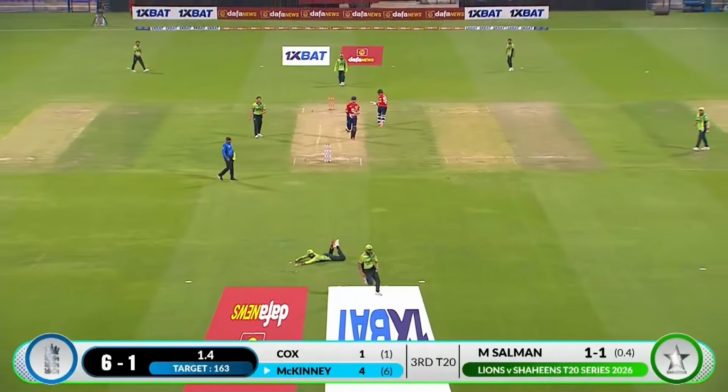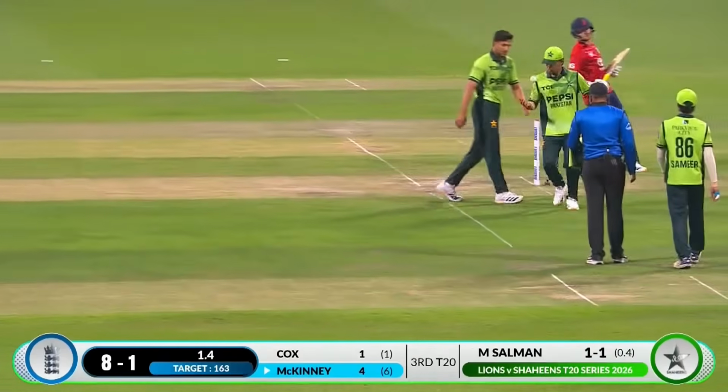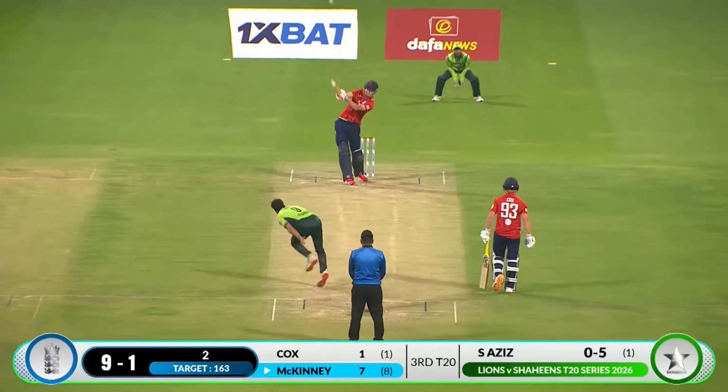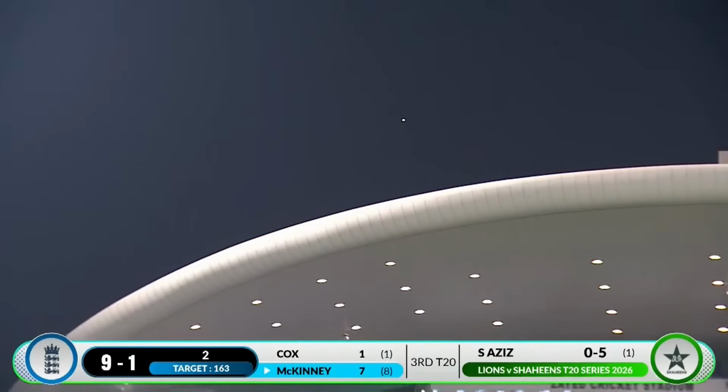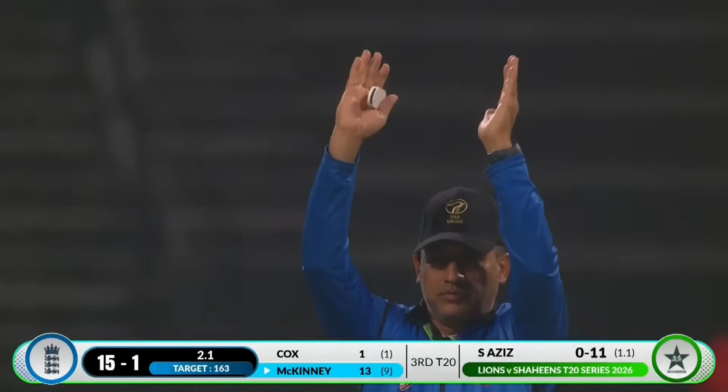Drives it. Beats the fielder at mid-off. He'll come back for 2. Shahid Aziz to continue. There you go. Big hit from Ben McKinney. It's gone all the way for 6 runs. His first of the innings.